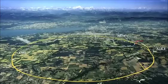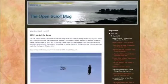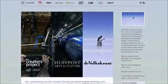I already decoded the fundamentals of the Symmetry trailer in this post to the Open Scroll blog titled CERN's Lord of the Dance, so you can reference that for more info, especially about the cosmology of Shiva. The opera and dance production is titled Symmetry, and that involves a matching of the atomic physics with the ritual magic of theurgy. The Symmetry describes the exploitation of physical laws to manipulate the spiritual realm.